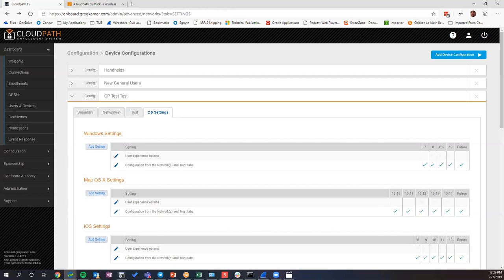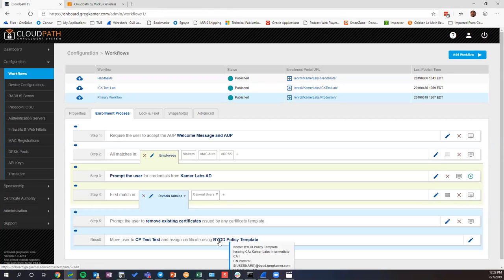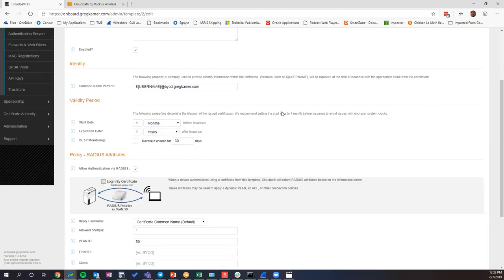Now, finally, just because I'm running out of time, I apologize, I'm rushing a little bit here, but now we have this BYOD policy template here, which is actually our certificate template. So this is the thing where you can say, hey, how long do I want it to be good for? In my case, it's good for 1 year. You have many options, right? You could say it's going to die on a specific date, which is very common in education. Sometimes you may see, I had one customer the other day that wanted a 25-year cert. So you have a lot of flexibility on here.